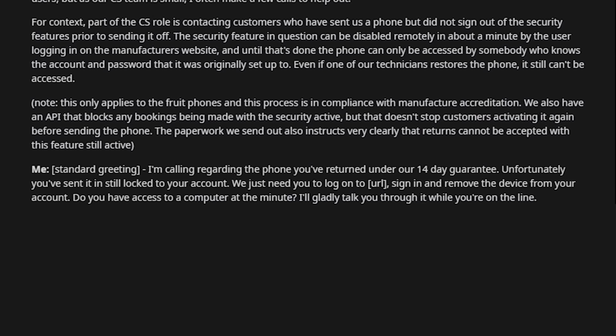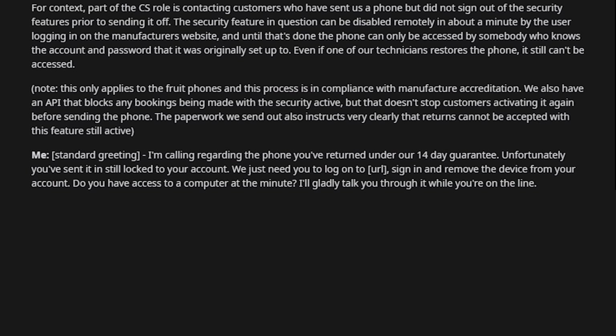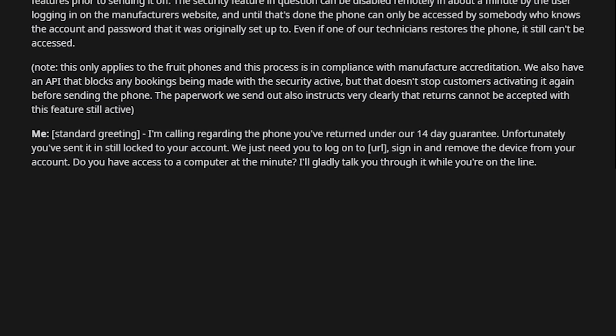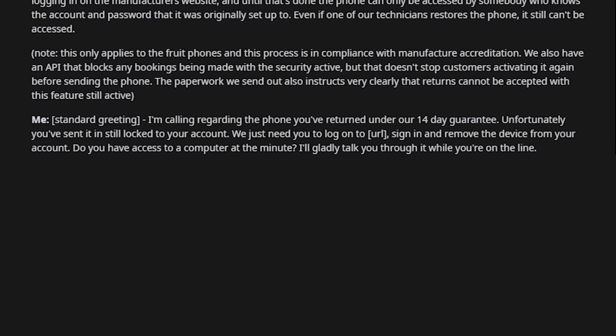Me with my standard greeting. I'm calling regarding the phone you've returned under a 14-day guarantee. Unfortunately, you've sent it still locked to your account. We just need you to log into this website, sign in, and remove the device from your account. Do you have access to a computer at the minute? I'll gladly talk you through it while you're on the line.